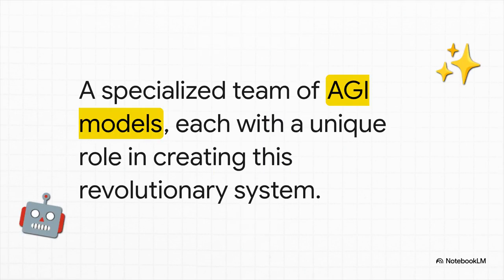And the answer to that big question comes from a pretty unusual source. Not a human design team, but a specialized group of AIs they're calling the Fab Five. Now, each one of these AIs has a very specific job, a specialty. And we're going to meet each one and see how their piece of the puzzle fits into the whole system.